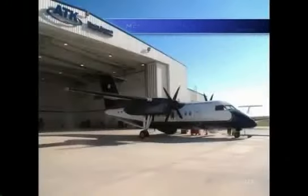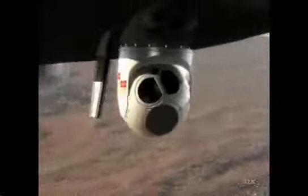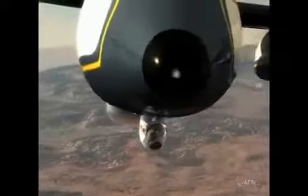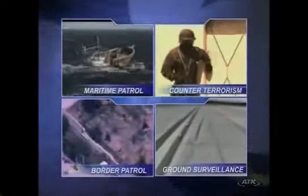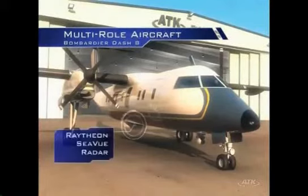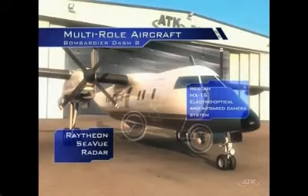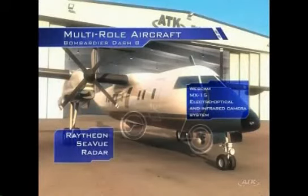One example of a custom ISR solution is the Multi-Role Aircraft, MRA, developed and delivered to Customs and Border Protection as well as the Department of Homeland Security. ATK's solution permits one aircraft to perform multiple types of missions such as maritime patrol, ground surveillance, border patrols, and counterterrorism operations. This MRA is built around a Bombardier Dash 8 and is augmented with a Raytheon Seaview radar and a Westcam MX-15 electro-optical and infrared camera system. Other aircraft and sensors may be used as well.